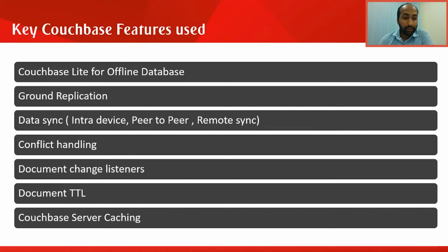Next one is the document expiry, which means the time to live. Whenever we need to keep only some set of old history documents, and the documents are no longer required, we use this expiry functionality of Couchbase. The next is the Couchbase server caching. Instead of reading again and again, since the feature is already available in Couchbase, we are using the server caching to increase the efficiency of the application.